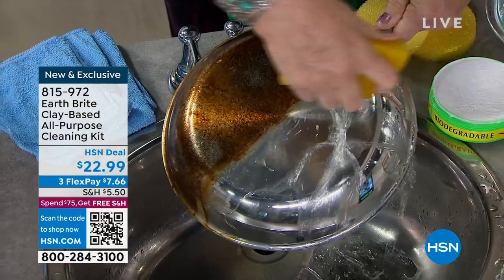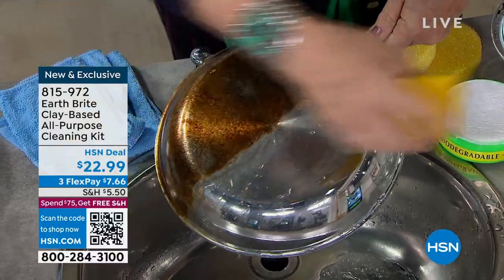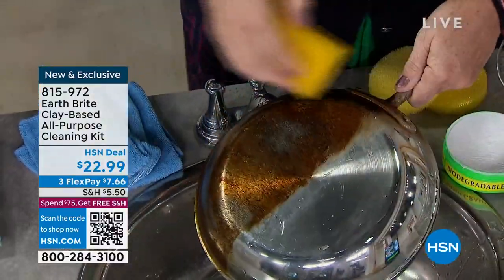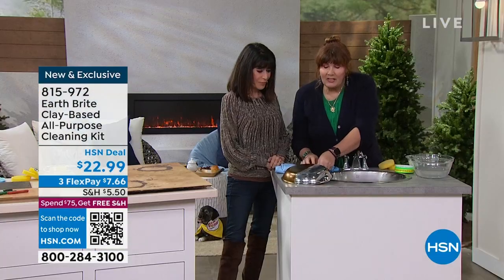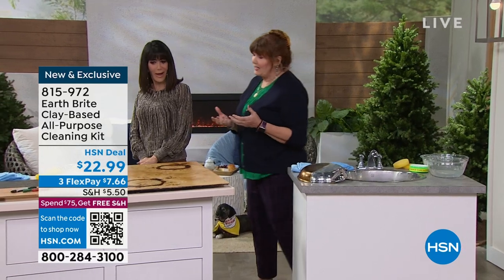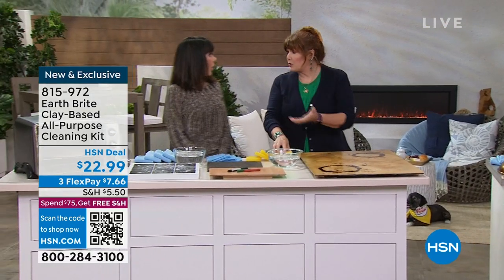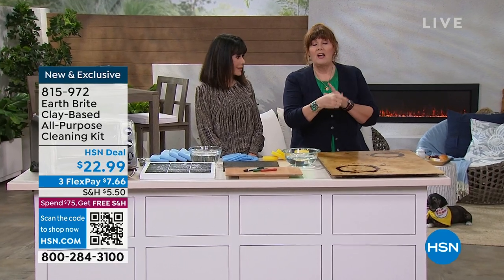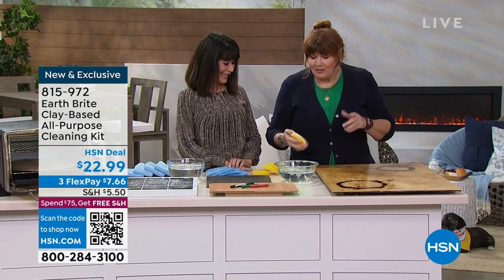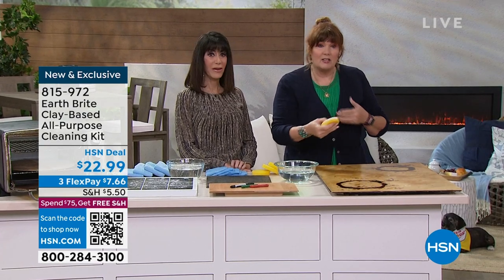And by the way, you may think, okay, this is a clay. Is it abrasive? Is it gonna scratch any of my surfaces? Not gonna scratch. In fact, Bobby, it was originally invented as a jewelry polish. A lot of people don't realize that. That's why you can use it to clean your sterling silver, your silver service sets, your silver jewelry. Oh, I'm gonna do that. I didn't realize that. This is my bracelet. I wear it all the time. It's from the 1960s, and the only thing I clean it with is the Earthbrite.